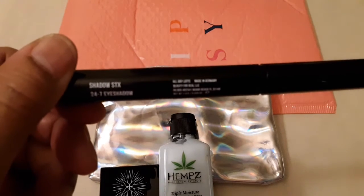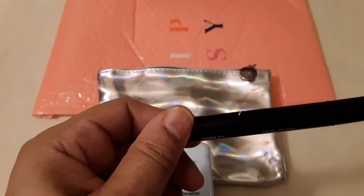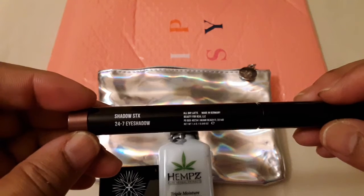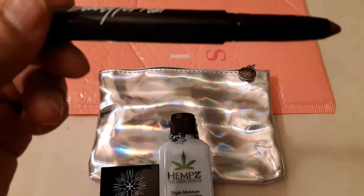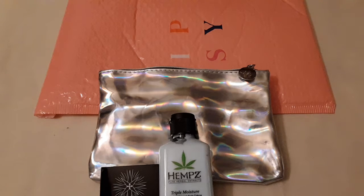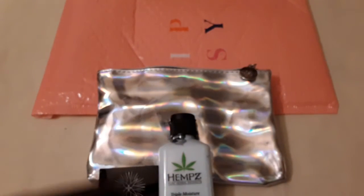It says Shadow Stick 24/7 eyeshadow. I don't see the color on here, but it says Shadow Stick. I don't know if that's the name of the color, but this is what it looks like. The light is not doing it justice. Let me see if I put it on my hand, you can see it better. This is what it looks like. And again, this is it.